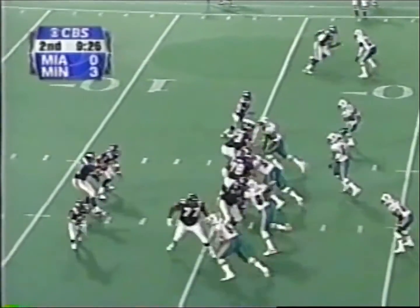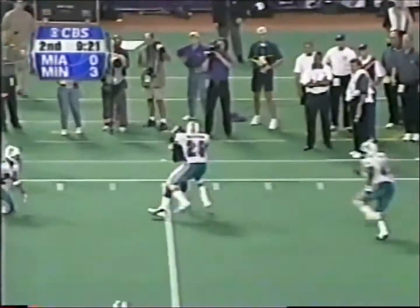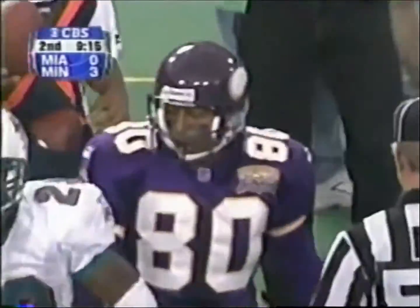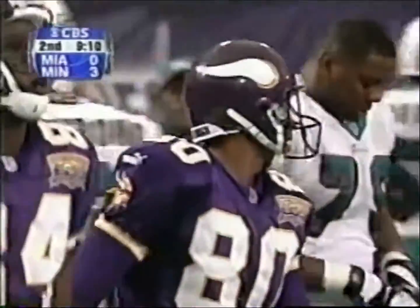Carter on the move. Culpepper sets and goes outside to the aforementioned Chris Carter, who is spun out of bounds by Sam Madison. He's got the 1st down near the 26-yard line. 2 catches, both on 3rd downs today for Chris Carter.